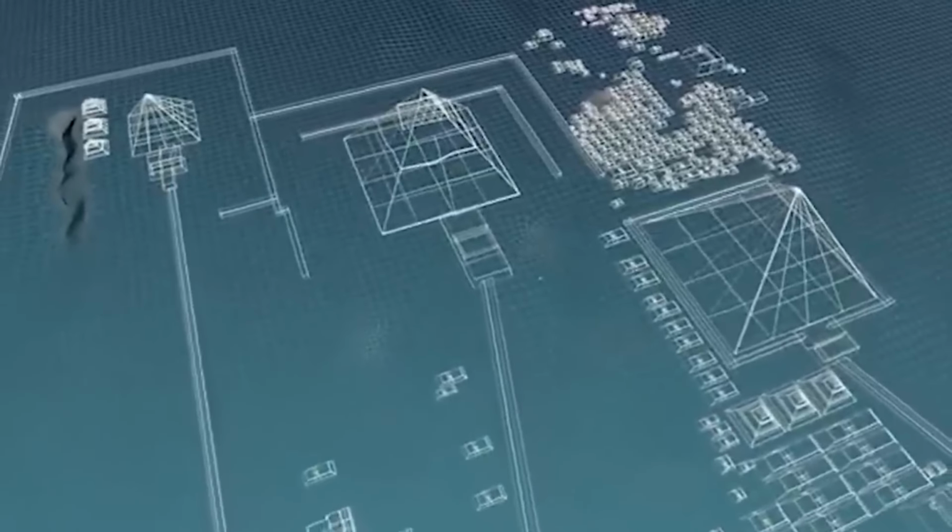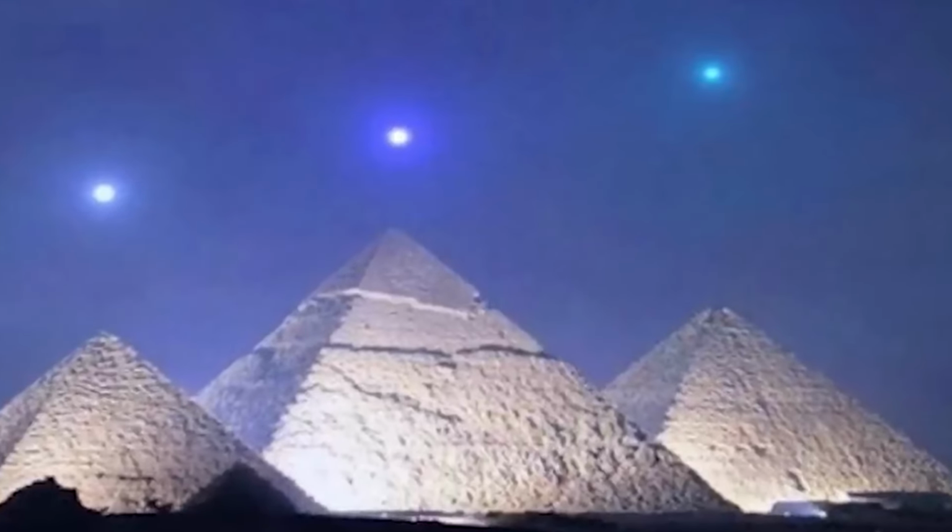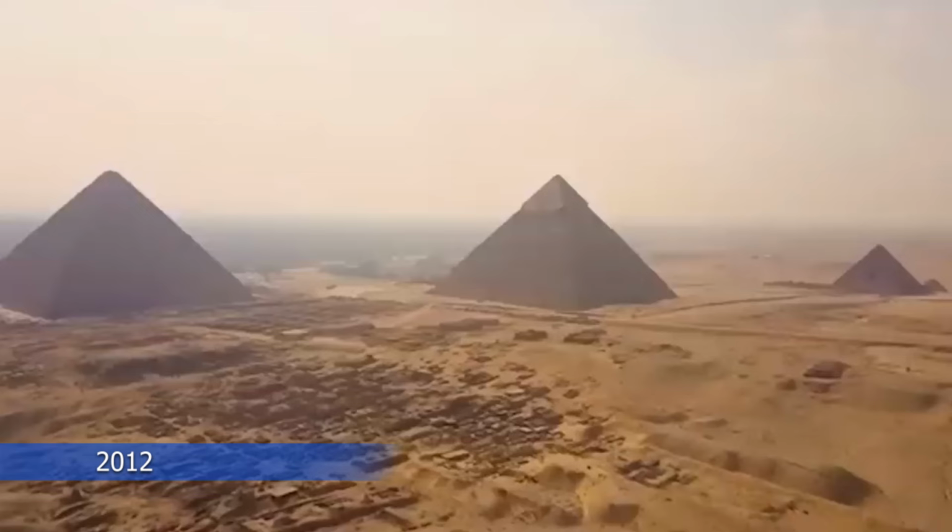This theory was widely accepted for a long time, and people started believing that the ancient Egyptians had a deep spiritual connection with the stars and the heavens. But then, in 2012, everything changed.